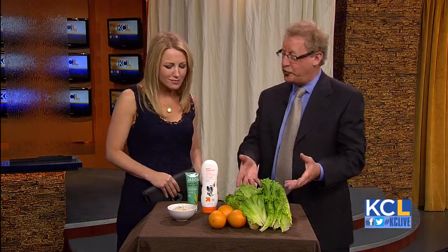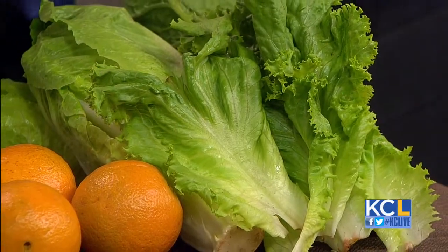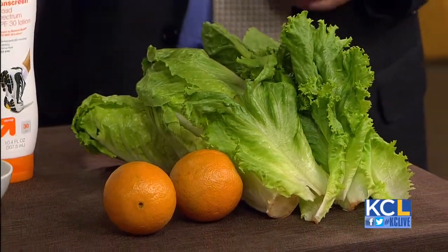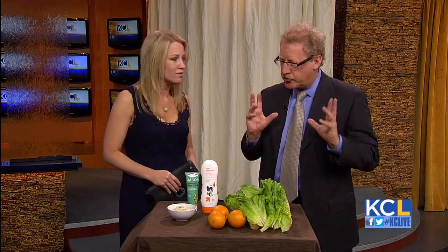Great advice. What natural ways can we protect our skin? Well, we have some good foods here, like green leafy vegetables. They have antioxidants, which are very healthy for the skin and protect the skin. Nuts, berries, like the strawberries we're going to be seeing in a minute, are very good. Oranges, citrus fruit is very good. And even carrots have vitamin A, which can decrease the risk of sunburn. And of course, drink a lot of water. The rehydration is probably the most important.